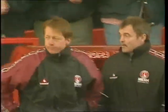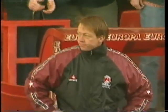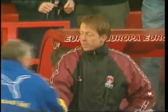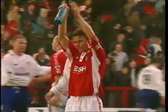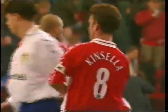1-1 it finishes. And only time will tell as to whether that's a precious point for Charlton or two crucial ones dropped. As for Leeds, that keeps them in 4th place. They probably will just miss out on a Champions League place at the end of the season. Kinsella working tirelessly for his side today. The goals, Stuart in the 19th minute, Woodgate in the 24th. And it's finished 1-1.